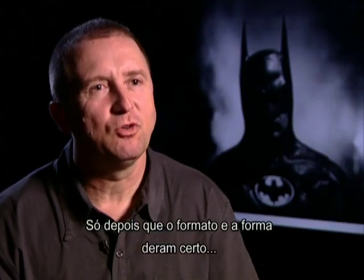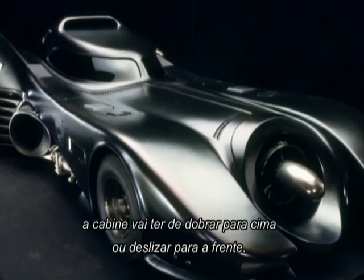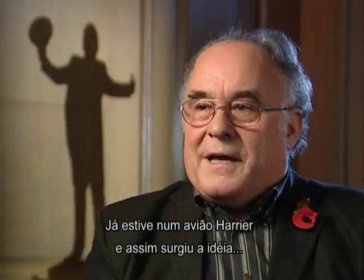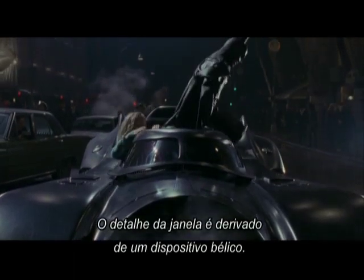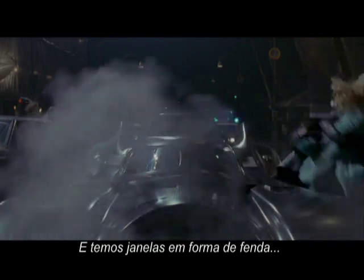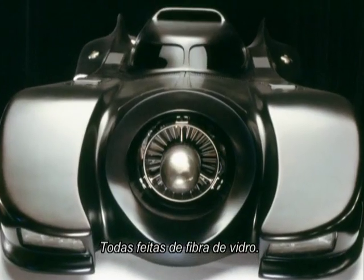It's only when you've got the form working and the shape working that you realise that, well, it's going to have to be either the cab is going to have to hinge up or slide forward. I had been in a Harrier jump jet, and that's how the idea of the hood sliding forward came about. And that was the way that they got out. The detail of the window was derived from a gun emplacement, with these little slitty windows, a pair of slitty windows. Have it completely done in fiberglass.